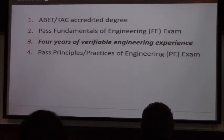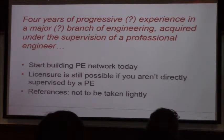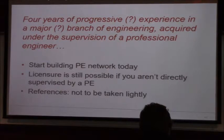But you need 4 years of verifiable engineering experience. Actually, the Pennsylvania wording is four-year progressive. I'm not sure what progressive means in that reference, but experience in a major, I'm not sure what major means, a branch of engineering acquired under the supervision of a professional engineer. So really what the engineering board wants is to look at your credentials and see that after 4 years, you are doing progressively more difficult things. You start out as maybe a staff engineer, after 4 years you maybe are a manager, and you can show over the course of that path that you've taken on more and more responsibility.